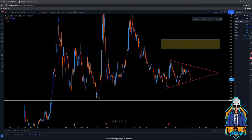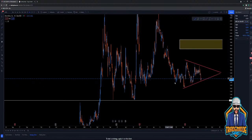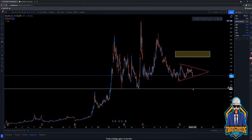No, I mean, it has broken down lower. It's already done it. It can just bounce until it gets to the end of this wedge. But maybe it does come down and test this. It wouldn't be the end of the world, because that would be a nice spot for you to load up. You've got to look at the positives. I would love for this to come down to $10.